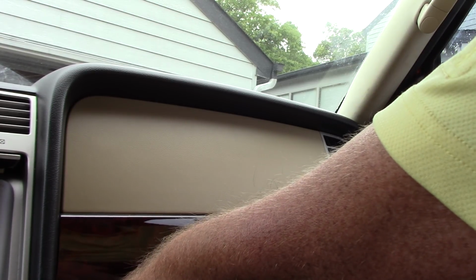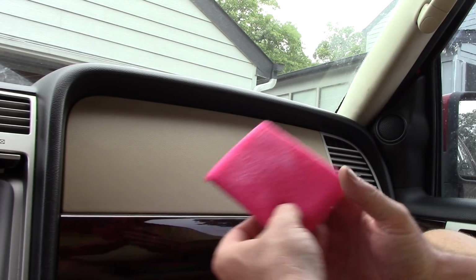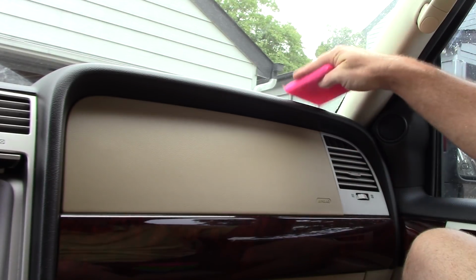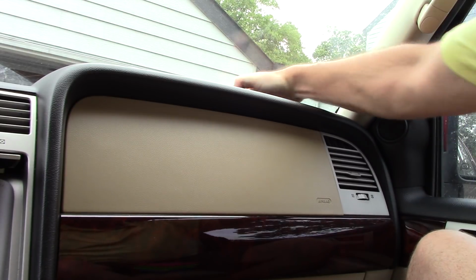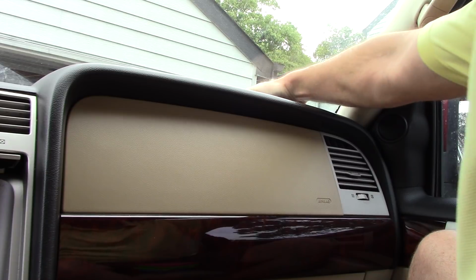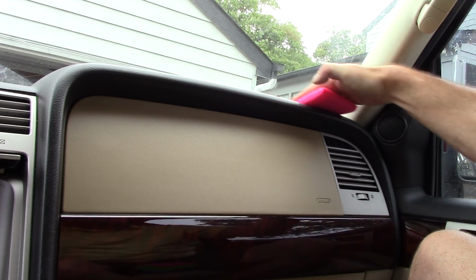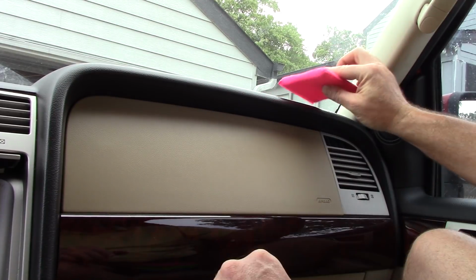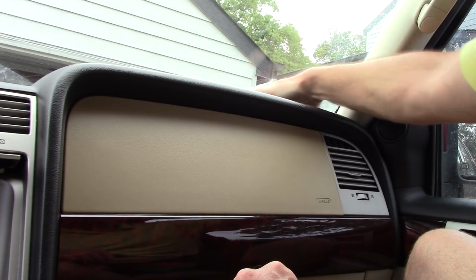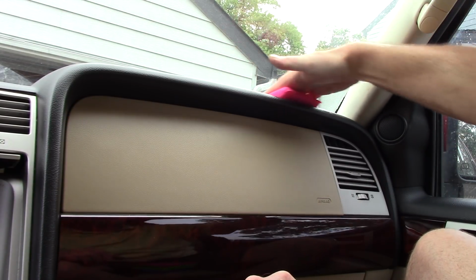Hopefully I don't make a mess. Okay, so I've got some Meguiar's synthetic spray wax on the applicator pad, and I'm just going to go in here and apply some on. Then I'll flip it over so I have a dry side of the microfiber and just kind of massage that into the plastic trim, if you will.